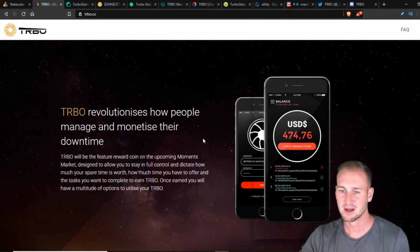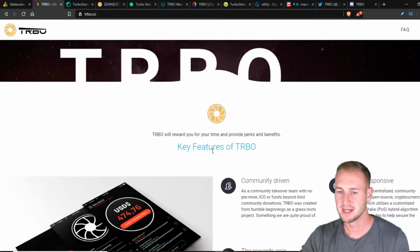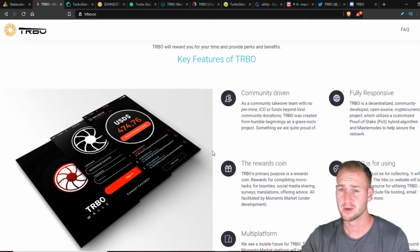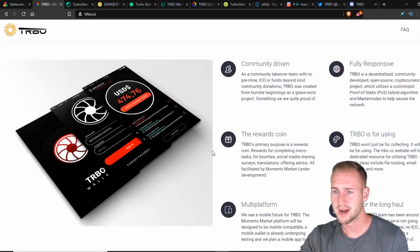They've got a few ideas of the kind of features they want to have on there and the things they're going to be offering. But it does mean there's going to be usage for this coin. It's not just going to be a coin that you just accumulate more and more of with no end goal. They've got that end goal coming, which is really cool. So community driven, a community takeover team with no pre-mine, ICO or funds beyond community donations. Turbo was created from humble beginnings as a grassroots project, something they're proud of. Fully responsive, so Turbo is a decentralized community developed open source cryptocurrency project utilizing a customized POS hybrid algorithm and masternodes to help secure the network.